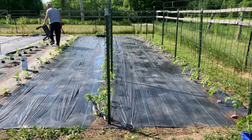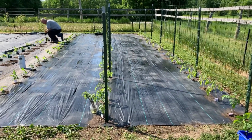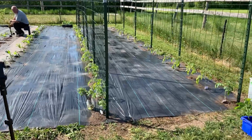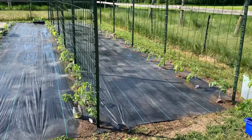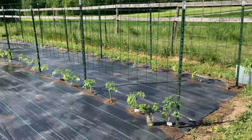So here it is, the end of the day. He's just finishing up with the peppers. And it looks so nice when it's all cleaned off. I'm so happy, so grateful. And now they can grow.